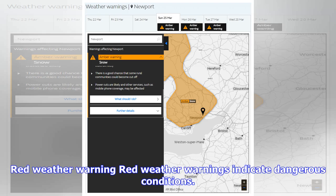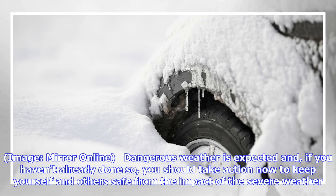Red weather warning. Red weather warnings indicate dangerous conditions. Image, Mirror Online. Dangerous weather is expected, and, if you haven't already done so, you should take action now to keep yourself and others safe from the impact of the severe weather.